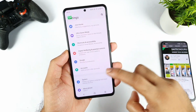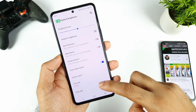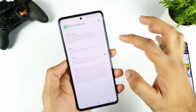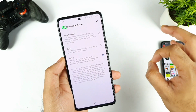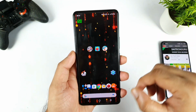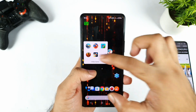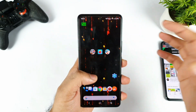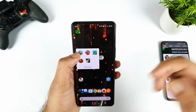So first you need to know what kind of settings I'm using in the display. Let's go to the display option, and in the screen refresh rate I selected 120Hz. If you select the smart switch, sometimes it doesn't work, so try to select 120Hz directly. That's a better option. Right now I've gathered a couple of games to demonstrate. Some of these games are supported, and some don't support 120Hz at all. You will be able to see the difference. Only for that purpose did I download them.